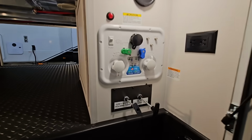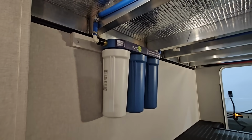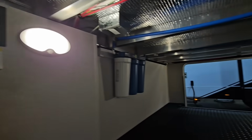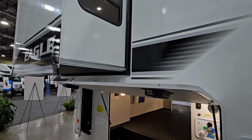You have your Nautilus water control panel here, little shower port up there. This has the Nuvo H2O triple filtration water system. You have your power disconnect over here as well. And you have audio controls and stuff we'll take a look at when we get over there. This door is on strut arms because the slide is right above it.